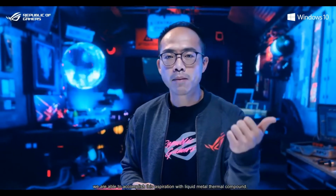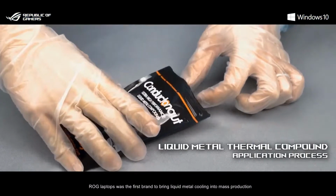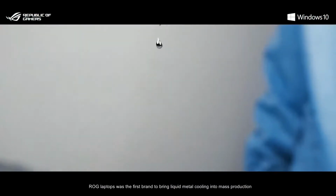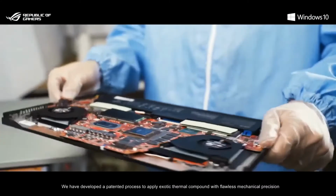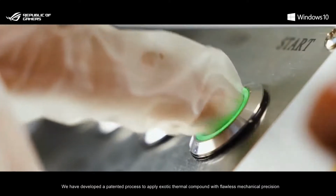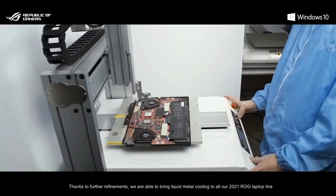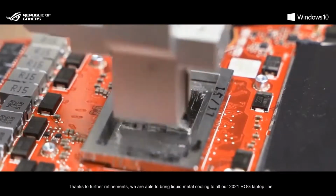We are able to accomplish this aspiration with liquid metal thermal compounds, redesigned fan blades, and air tunnel. ROG Laptops was the first brand to bring liquid metal cooling into mass production. We have developed a patented process to apply exotic thermal compounds with flawless mechanical precision. Thanks to further refinements, we are able to bring liquid metal cooling to all our 2021 ROG laptop line.